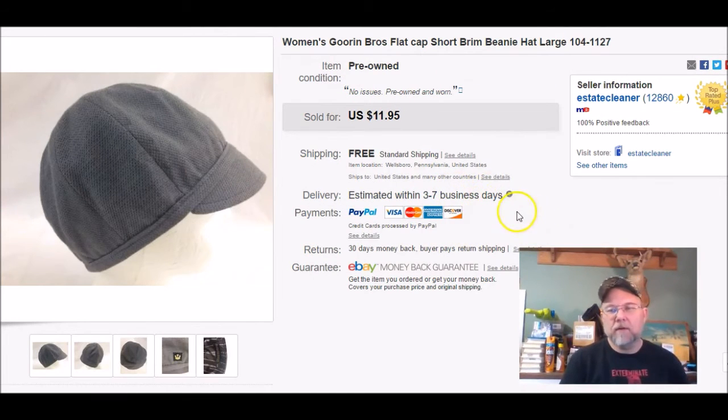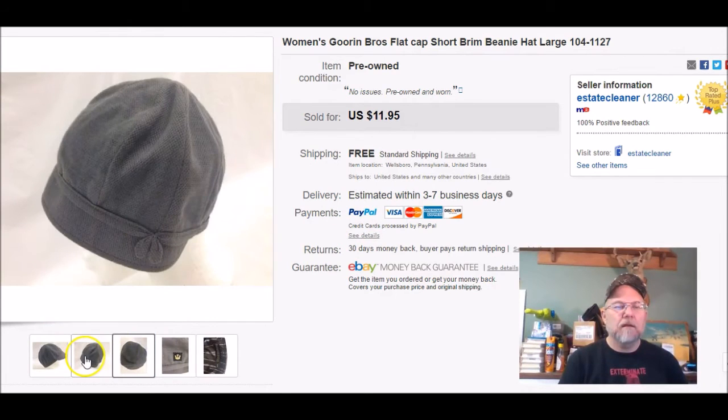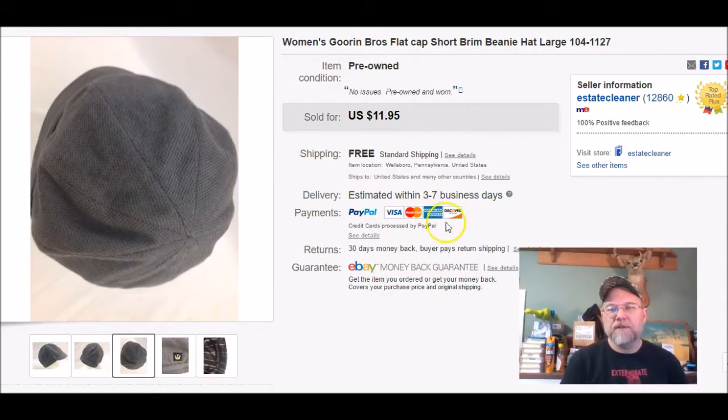And it's just a cool little skull cap kind of hat or whatever. Let's see, where did I pick it up? I think I got this at, let me see, Gorin Brothers hat. I paid $2, so I got it at Goodwill, and I listed it on September 22nd, and sold it December 5th. What did I get? I got $12, $12 free shipping. So, alright, cool.